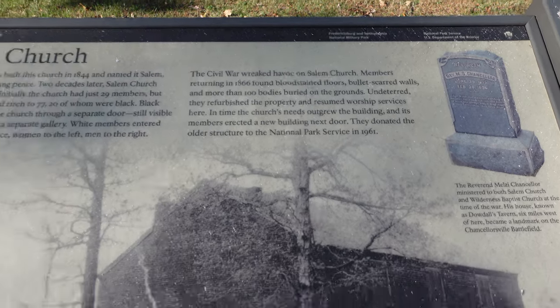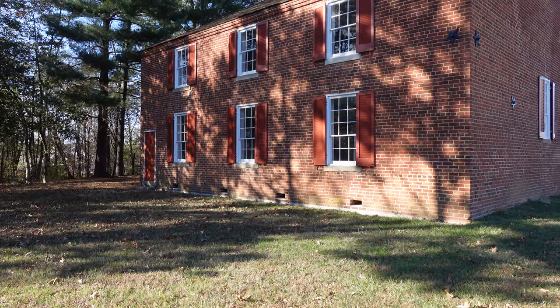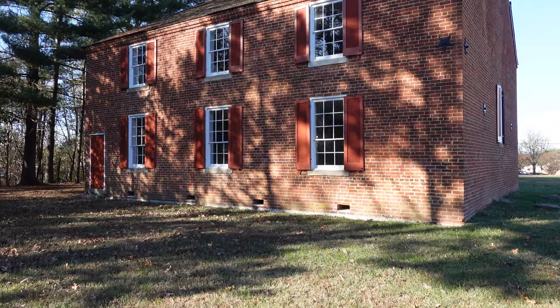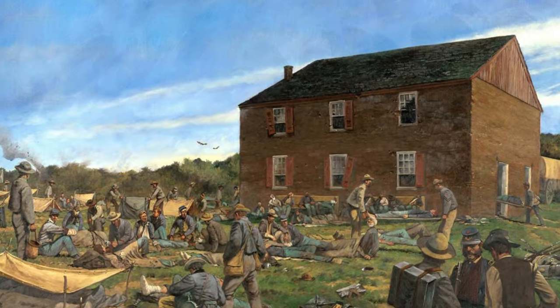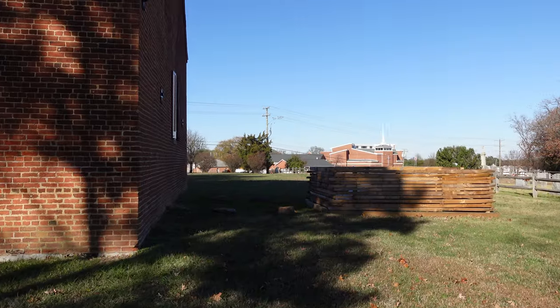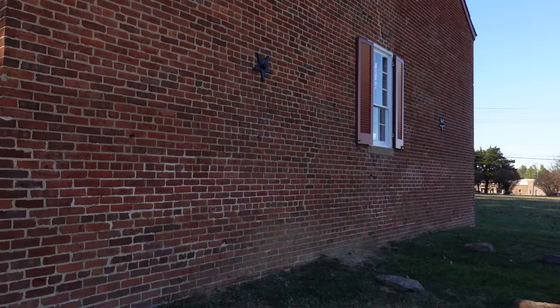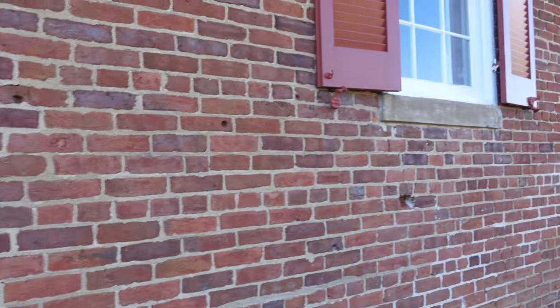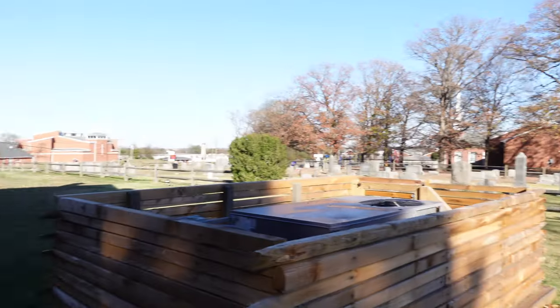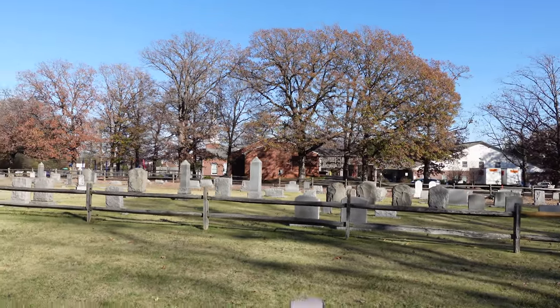And yeah, it served as a kind of refugee camp during the First Battle of Fredericksburg, and then a hospital after the Battle of Chancellorsville. And there's still a bunch of bullet holes on the east side over here. Yeah, a bunch right there. And the new Salem Church, built 1958, next door there.